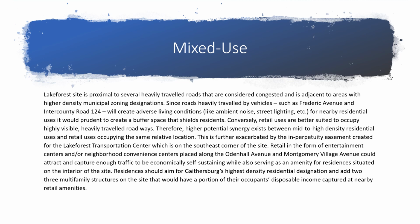Now let's look at the effect of mixing uses on the Lake Forest site. The site is proximal to several heavily traveled roads that are considered congested and is adjacent to areas with higher density municipal zoning designations. Roads heavily traveled by vehicles, such as Frederick Avenue and Inter-County Road 124, will create adverse living conditions like ambient noise, street lighting, etc. For nearby residential uses, it would be prudent to create a buffer space that shields residents.